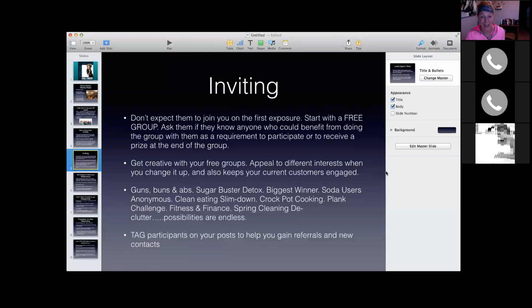Some of the best ideas I've had were just very last minute, like, man, I really need to do this. Oh, I should do a free group. Let's see who else wants to do it with me. You just never know who's going to want to jump on board with you. It excites your current customers. Maybe they are looking for something different too and want to change. And then it's going to appeal to different people.